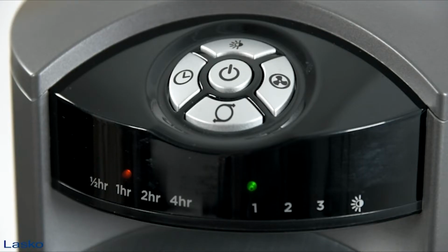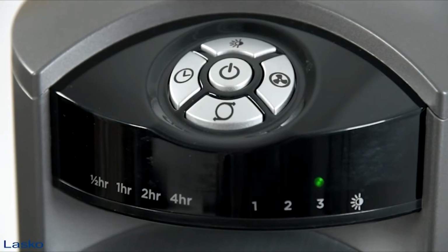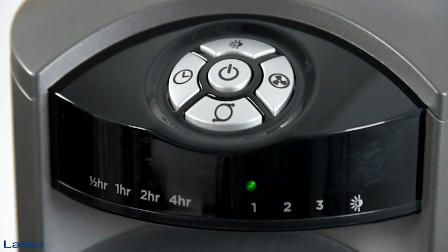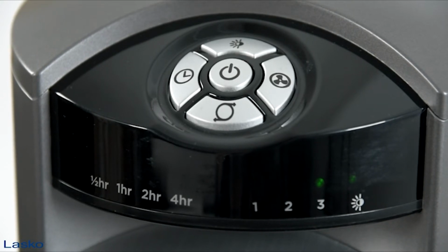You can set the fan to automatically turn off after a period of time between 30 minutes and up to 7.5 hours with the electronic timer option. Plus, it has a convenient nighttime feature that automatically decreases fan speed and dims controls for overnight use.